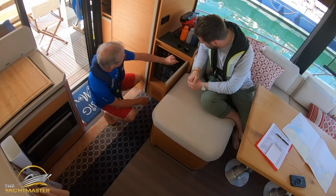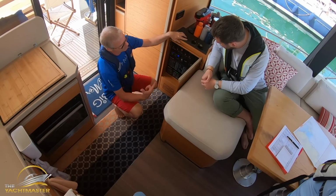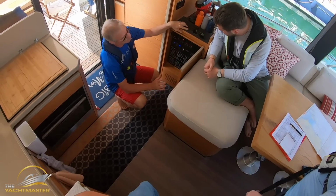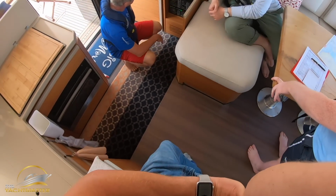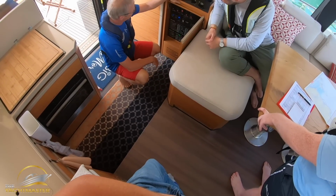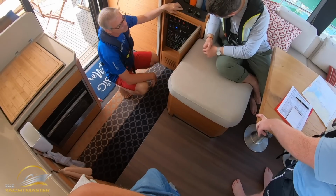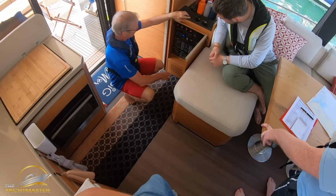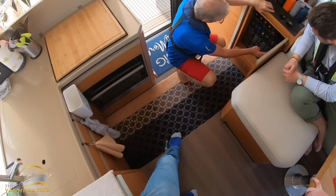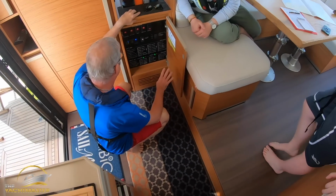Here on the top you see the main battery switches. We have 2 engines, meaning 2 batteries, each one has one. Then we have the thrusters, the bow and the stern thrusters, so I put them on. This is for the generator, but we don't use it actually. Then you see a bunch of 12 volt switches, and I'm leaving them all on.